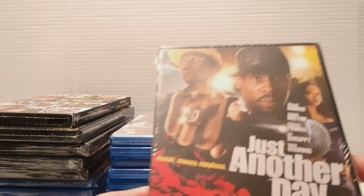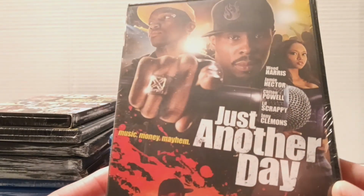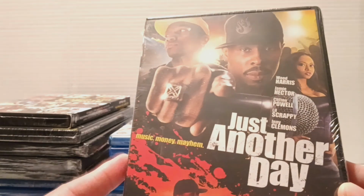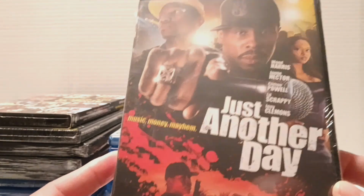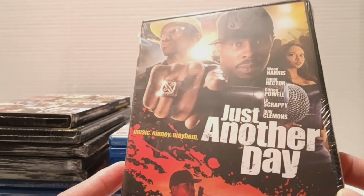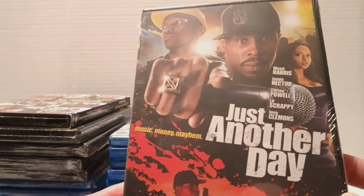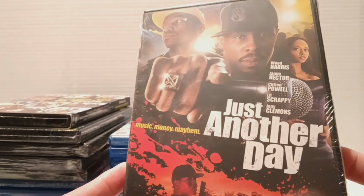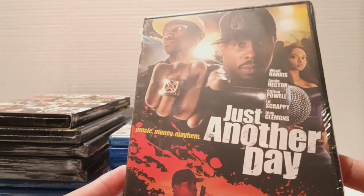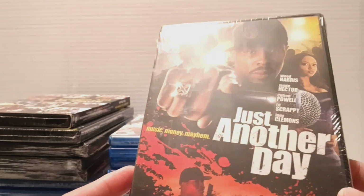It's called Just Another Day, and it has Wood Harris in it and a little Scrappy. I really liked this movie and wanted to add it to the collection. When I saw it at the Dollar Tree, I was kind of blown away, because that was the last place I ever expected to find this movie. It's another addition to my urban hip-hop, hood movie collection. Very, very happy to have that in the collection.